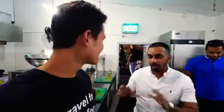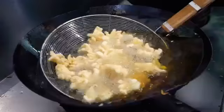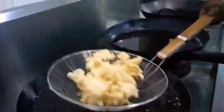So they're also making a cuttlefish dish. What's the name of the dish? Hot butter? Hot butter cuttlefish. It's one of their signature dishes at The Station too. We're gonna prepare that next.